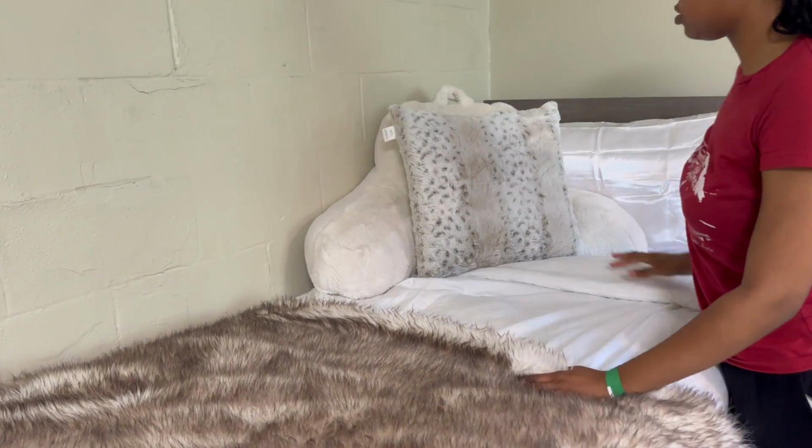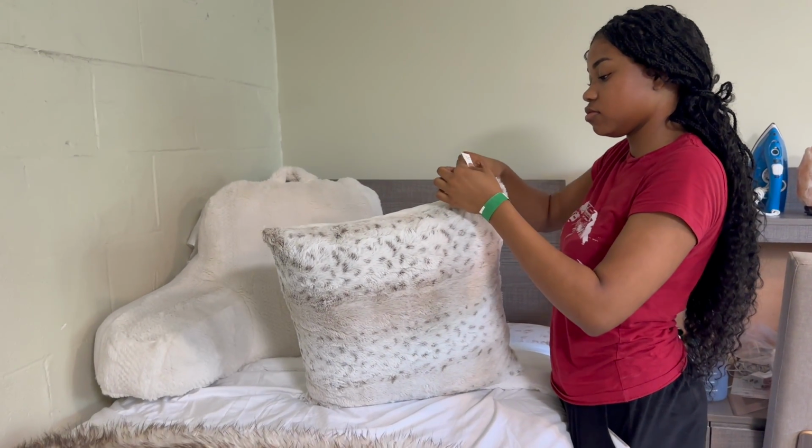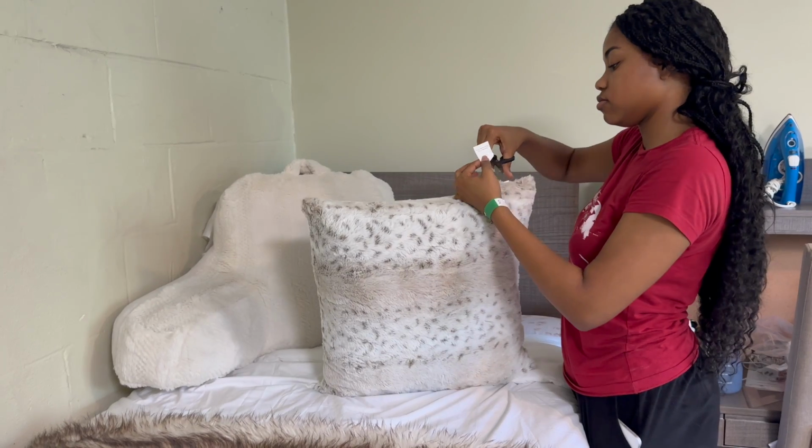I tried to get her to get a lot of pillows, y'all. She was like, no, I think I just need one. And I was like, you know what? I should be proud of this, right? She only wants one. She's not trying to do too much.